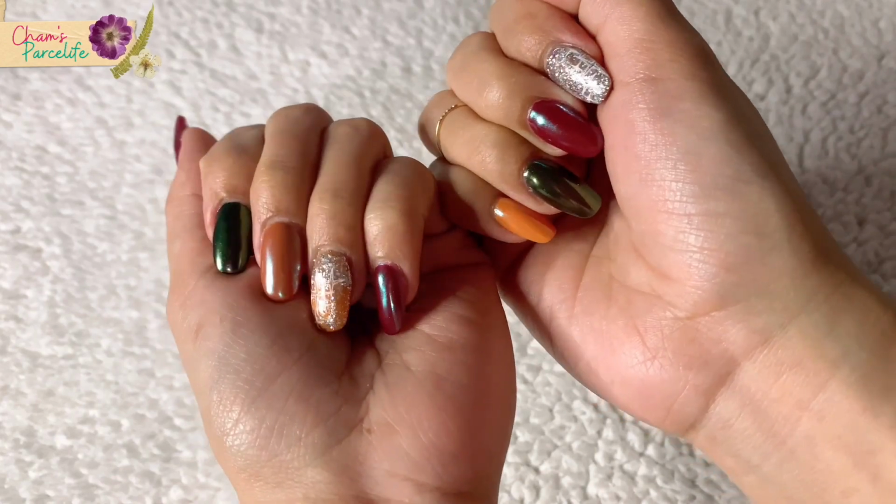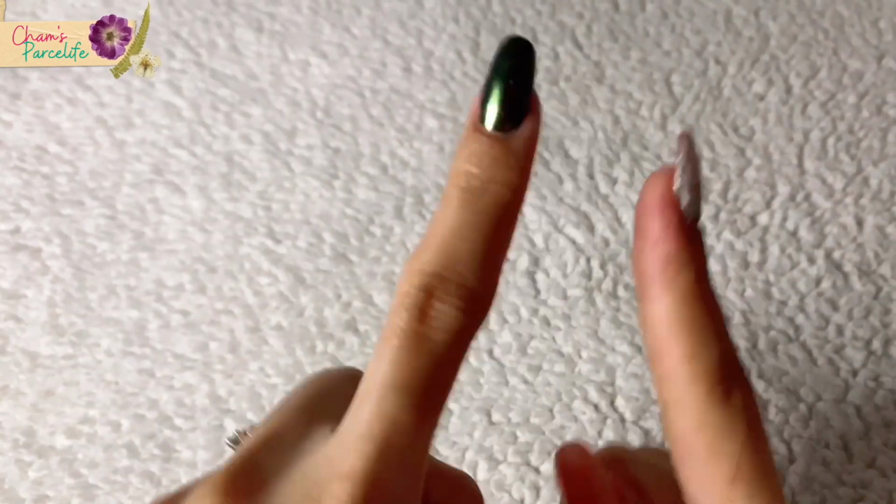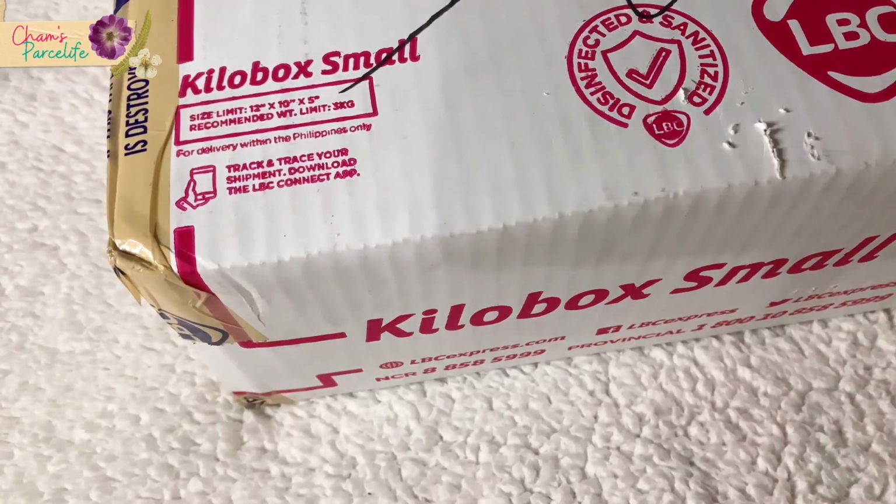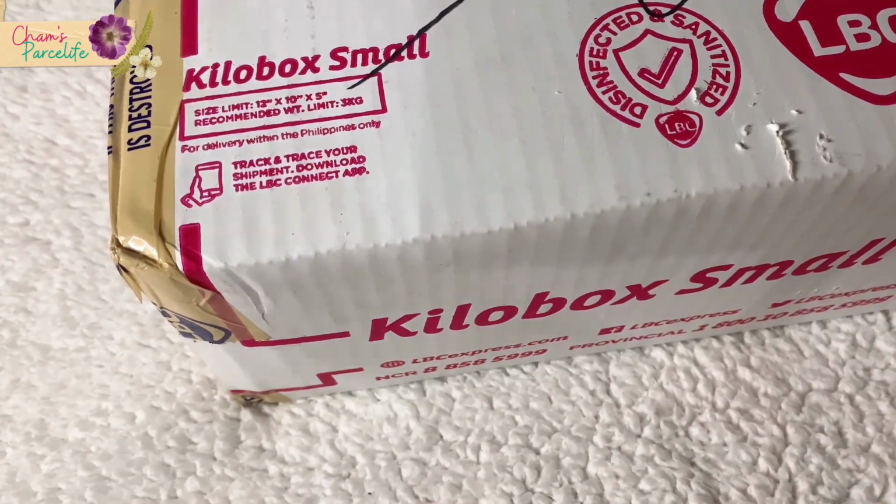Wondering how I made these nails? Link is there. So here I got new candles from Bath and Body Works and I'm going to unbox it.